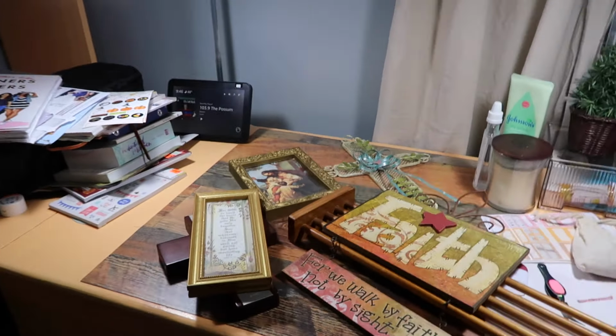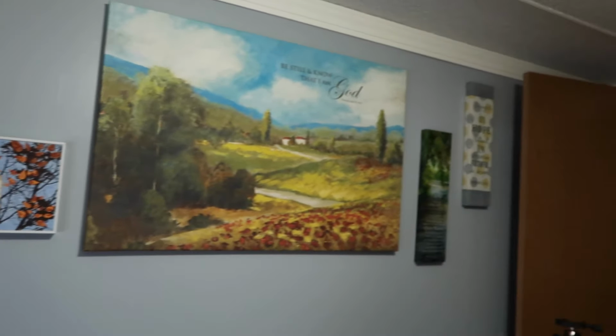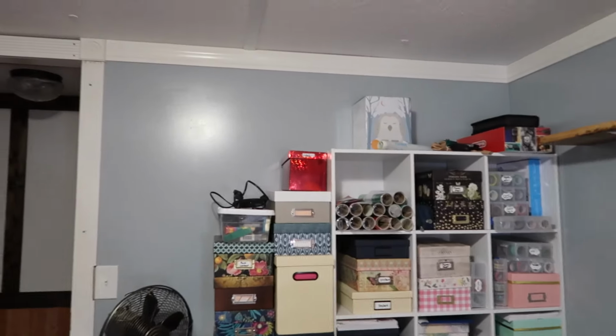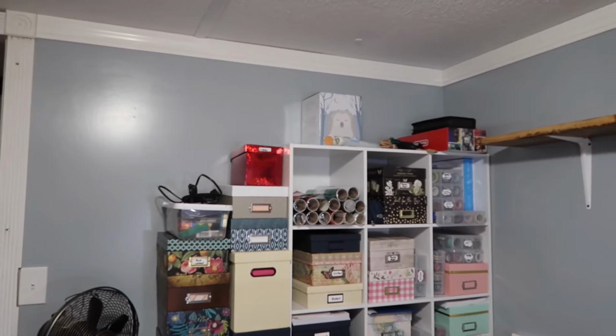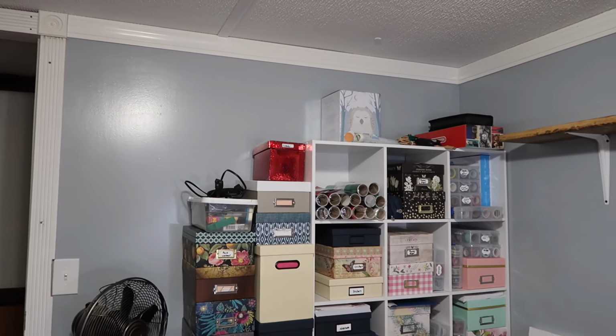So that's all we're doing tonight for this room, which we got a lot done. I like it. It's what I was thinking. It's the way I wanted it. Not as much wall space over there as what I had wanted, but that's just how it is. So, can't do anything about it.